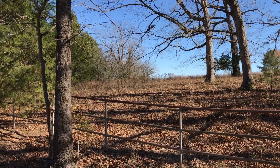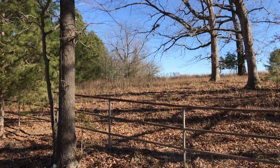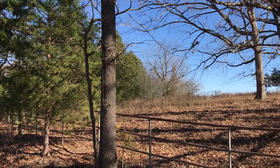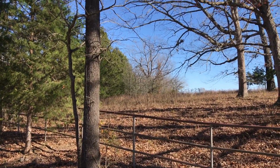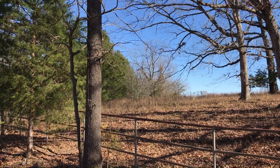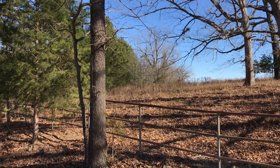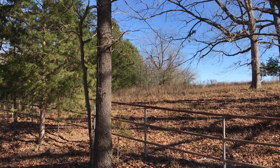This property will not last long. We get very few properties. We've basically never had properties that front the take line on Bull Shoals because they're very hard to get a hold of. But we got lucky on this project and tied up a couple nice ones. So if you've been waiting for a good property, this might be the one you want to jump on.